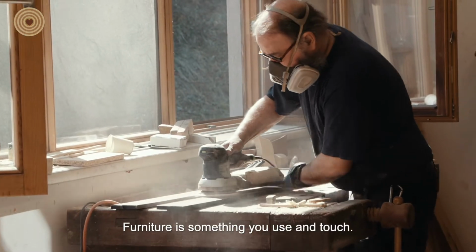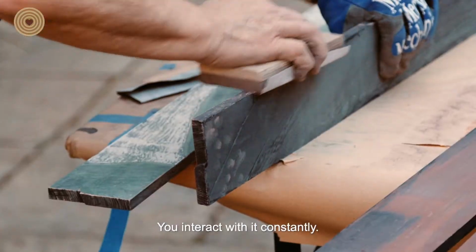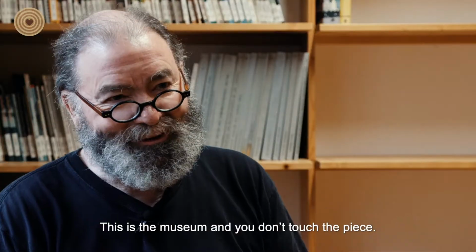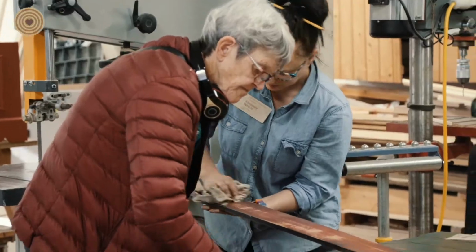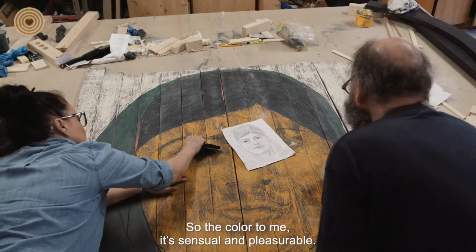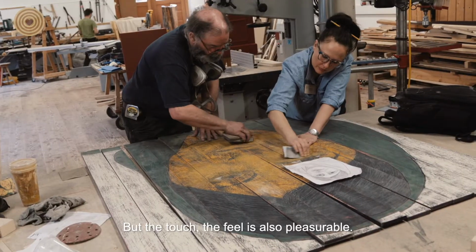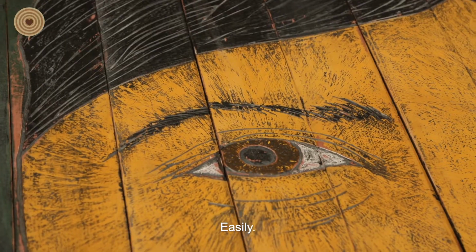Furniture is something you use, you touch, and it's in your environment. You interact with it constantly. Well, sculpture is a little bit different. This is a museum and you don't touch the piece, but I want people to. I want people to come and touch, and I make surfaces that are pleasurable. So the color to me is sensual and pleasurable, but the touch, the feel is also pleasurable. So that's part of it, and wood can do that easily.